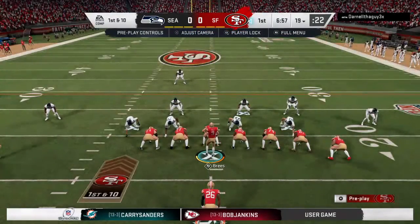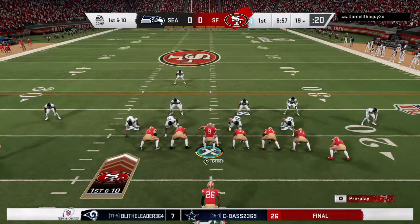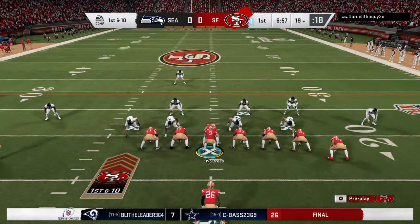Ready. Yellow waiting. Mike, number 53. Blue down.